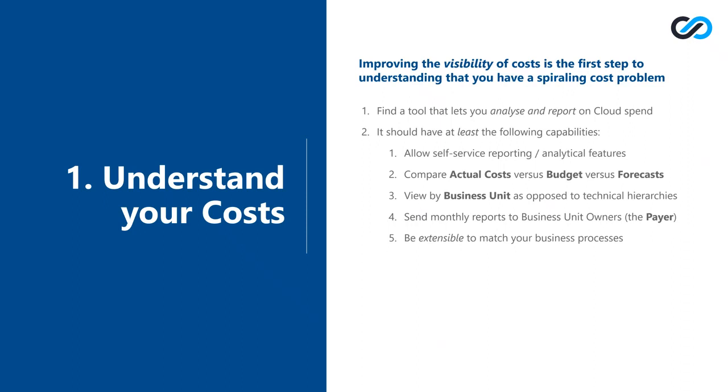So I'm using the term business unit. You could use cost group or cost hub or cost center. There are different terms for it, but the point is that it's not a technical hierarchy. Number 4, ideally, we're going to be sending cost reports to the business unit owners. That's generally the person who's paying for the system. So we want them to have very good visibility as often as possible. They can still go in at any point and browse the system proactively, but at the very least, they should be getting an email to their inbox every month saying, this is what this system has cost you. And that will drive change if required.